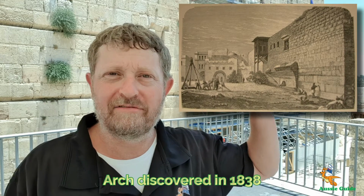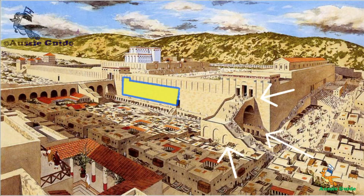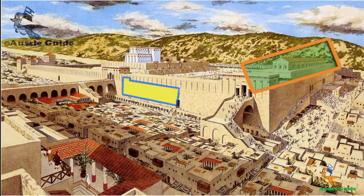Why is it called Robinson's Arch, and what was it? Well, in the 19th century, when the world remembered where the Holy Land was, archaeologists came rushing back to Israel under the Turkish rule, the Ottoman rule, to gain permission to dig in Jerusalem. Edward Robinson was one of the first people here, and in 1838, he discovered the arch coming out of Herod's wall and realized that this was actually an arch supporting a staircase that allowed pilgrims to come up and straight into the Temple Mount underneath the royal portico.